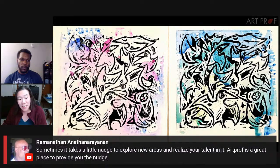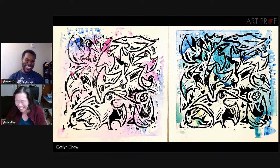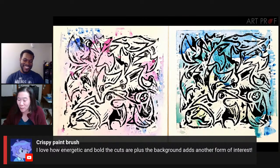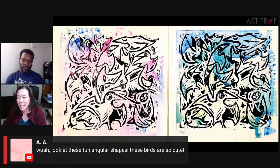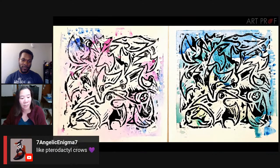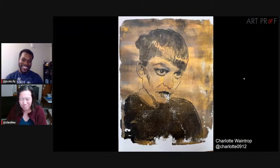Ram says sometimes it takes a little nudge to explore new areas and realize your talent in it. Art Prof is a great place to provide you the nudge. Yes, we're very good. We light a little fire under your butt, and you guys do great work. Crispy says, love how energetic and bold the cuts are, plus the background adds another form of interest. And we have AA who says, these are fun angular shapes. These birds are so cute. Maybe pterodactyl crows. Who knows? We'll have to ask Evelyn later.